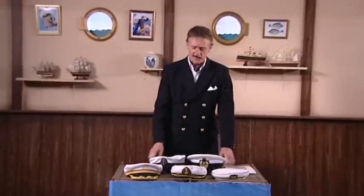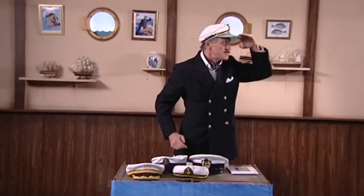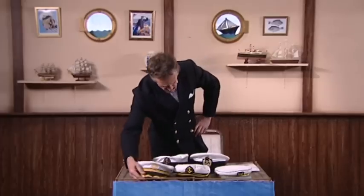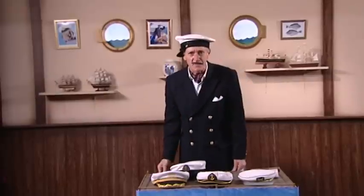Nautical hats. Very important, the nautical hat, and here are a few from my collection. Like this one, the fair weather hat, for tropical climes. This one, a little more dressy, for regattas and stuff. This hat, for more official engagements. Meeting the Admiralty and the like. And it's up to you whether you wear this fore and aft or athwart ships.